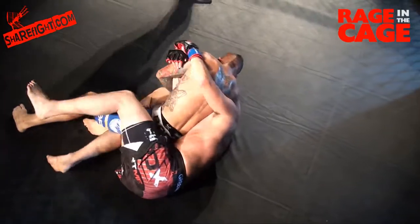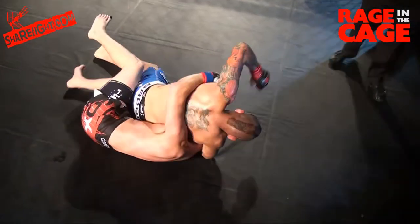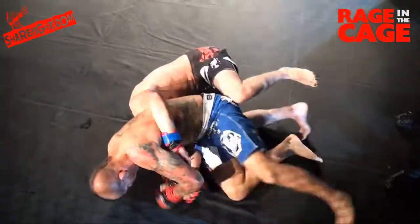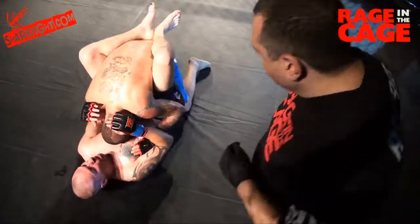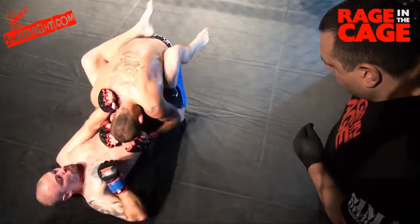Yep, really heavy with that kesa gatame scarf hold. He's not giving Greenway any room for movement to escape. I mean, Greenway's trying, he's moving the right way, he's trying to bring the hooks through. Great transition there, Jay. Yeah, Greenway manages to get back to full guard.